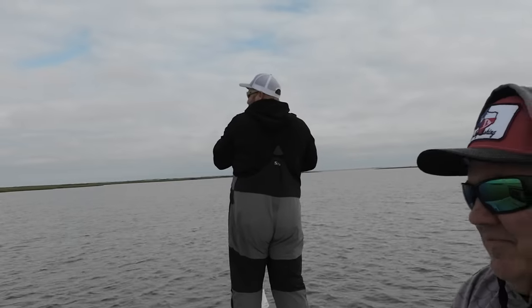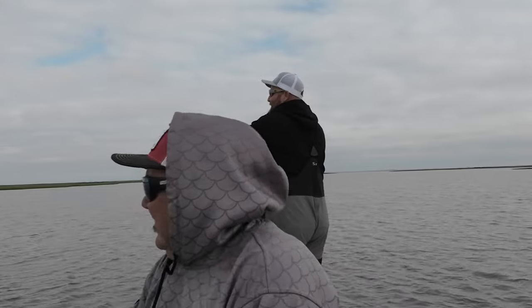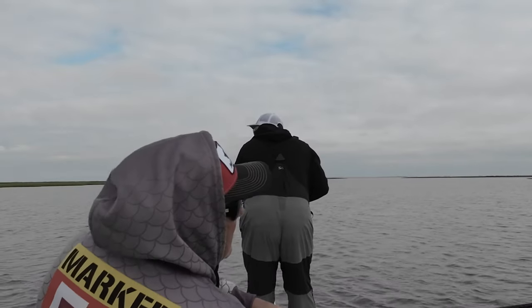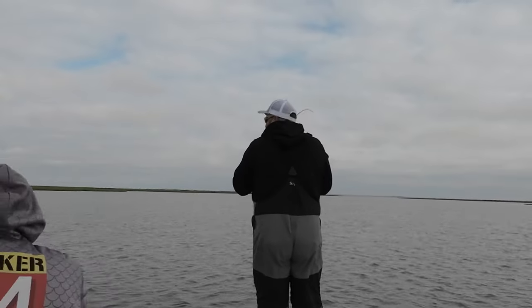This back here actually looks like a lot of water. It's only about 12 to 16 inches deep, so we're just barely floating. Just barely enough water for us to be back here. Just enough water for the trolling motor to be working. Gotta watch out for those tides. If the tide goes out, we could be stuck back here.